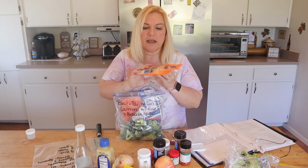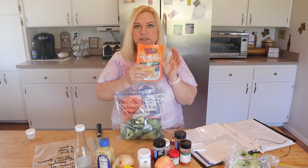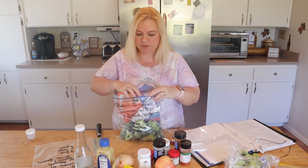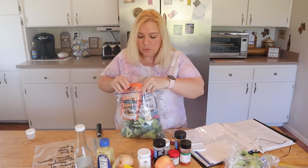And then the other thing that I have with this one is the ready rice, 90-second ready rice. So I just stick that in there. I don't leave that in there and put it in the fridge. I'm just putting it in there for just showing you what we're having with it.